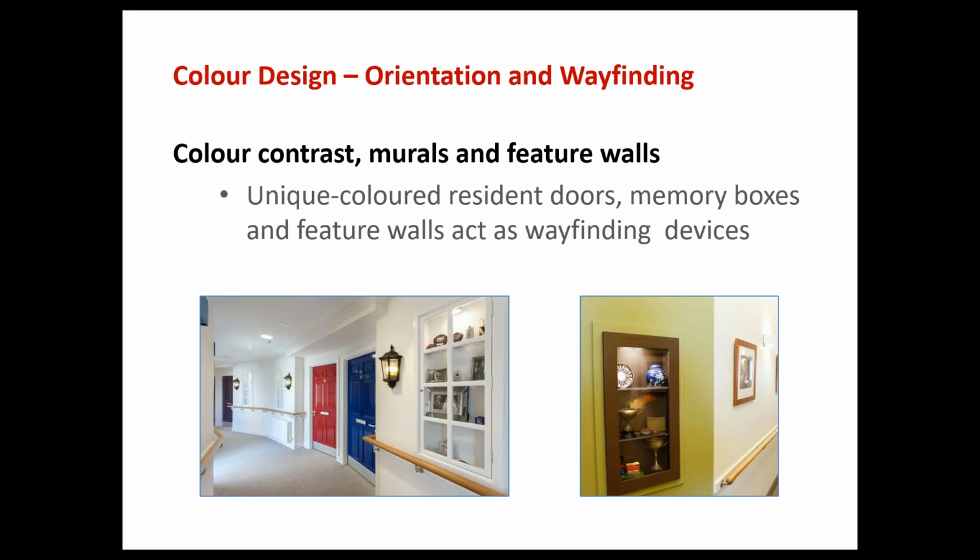Coloured doors are now a common feature in aged care, and these enable residents to find their own room easily. Different coloured doors also act as landmarks, providing other residents with orientation markers. Feature walls, as well as memory boxes installed at the entrance to a resident's room, hold mementos of their early life and can act as both a memory boost and a visual cue for wayfinding.